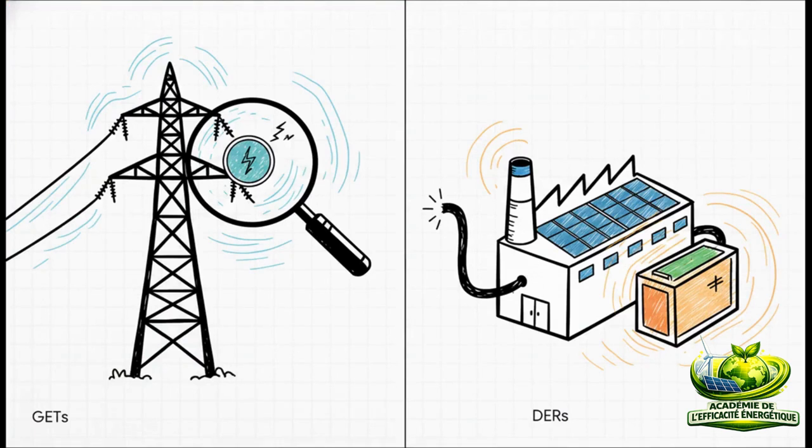Enter grid-enhancing technologies, GETs, and distributed energy resources, or DERs. Think of these as software and hardware upgrades for the infrastructure we already have. Dynamic line ratings use real-time weather data so we can safely push more power through existing lines. Advanced power flow control shunts power from overloaded lines onto underutilized ones. Topology optimization software quickly sniffs out better grid configurations. And meanwhile, distributed energy resources, like on-site solar and battery storage, let high-load customers just bypass the centralized grid bottlenecks completely by generating their own local power.